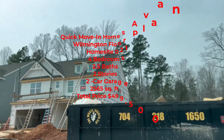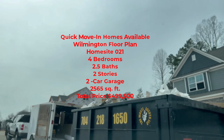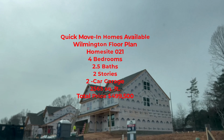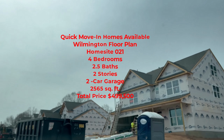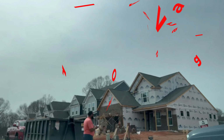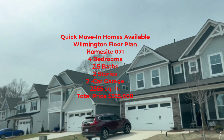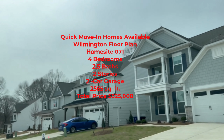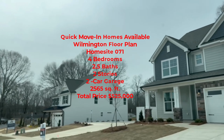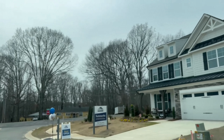The first one is their Wilmington floor plan. It has 4 bedrooms, 2.5 baths, it's 2 stories and 2-car garage. The total square footage is 2,565 square feet and it's home site 21. The total price is $499,500. Then we have another Wilmington. It's home site 71. It has 2,565 square feet. It's 4 bedrooms, 2.5 baths, 2-story, and 2-car garage at the nice price of $525,000.